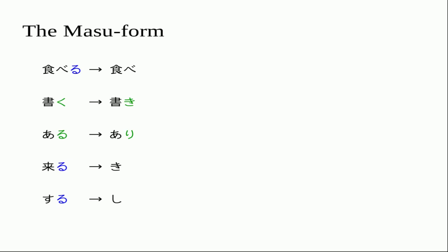You don't really have to worry about it too much right now, right? Just remember that it exists, right? So when I talk about it a bit later, you know what I'm talking about, right? So yeah, that's pretty much it as far as the masu form goes, right? It's actually, as I said, very simple, very easy. It's not really overly complex.